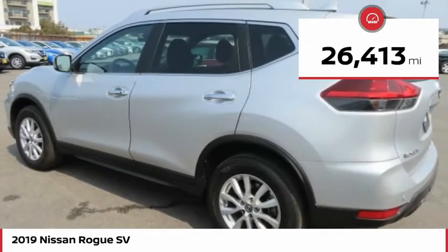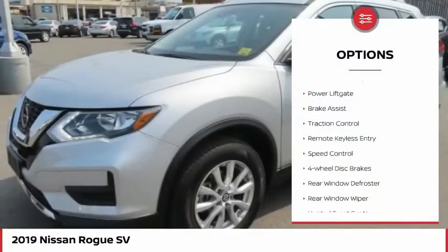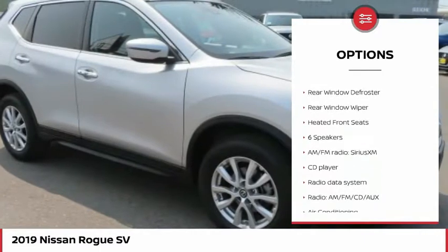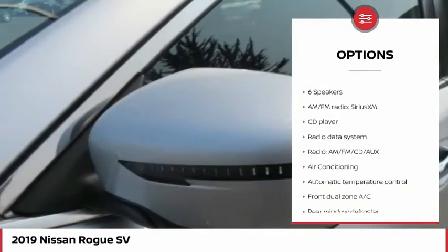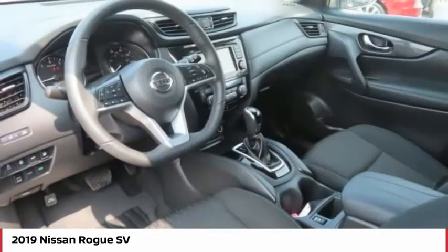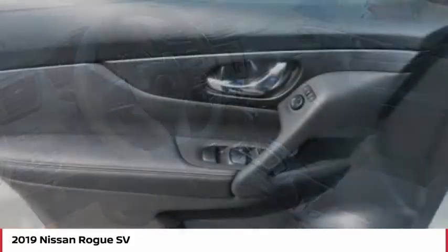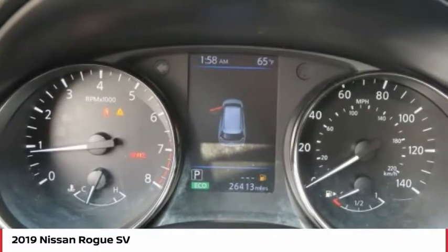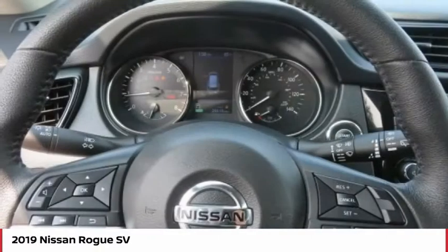This vehicle has less than 30,000 miles. Here are some of this vehicle's great options: electronic stability control, power liftgate, brake assist, traction control, remote keyless entry, speed control, 4-wheel disc brakes, rear window defroster, rear window wiper, heated front seats. Drive away with a great deal on this vehicle. Call or stop in today.